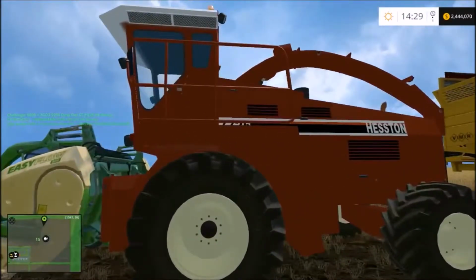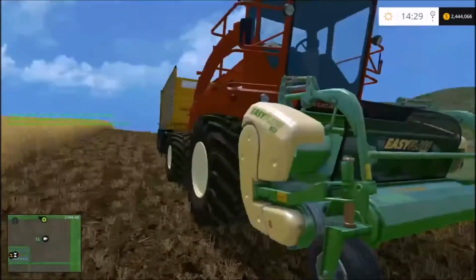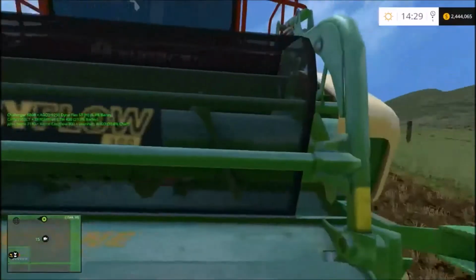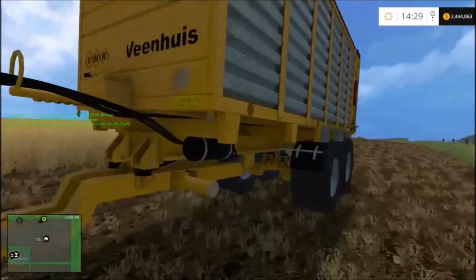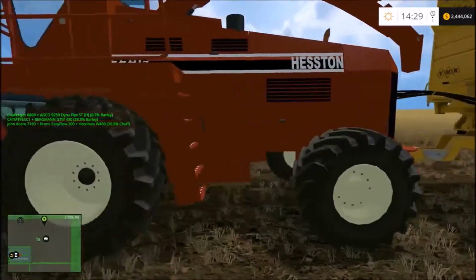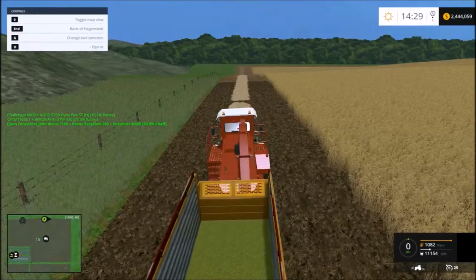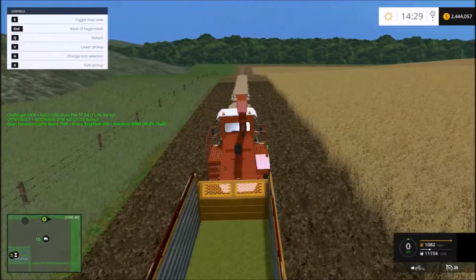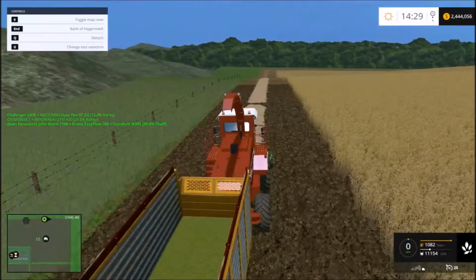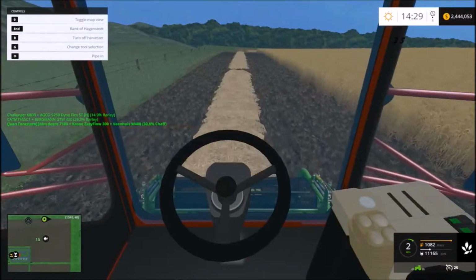Now, what I've got here is a Hesston branded forage harvester, but unfortunately the only straw collecting head I could find was the standard Krone Easy Flow head. But luckily it all fit together and works right. We still got the Veenhoos trailer, and we'll get into the Hesston here. Get a little bit set up.